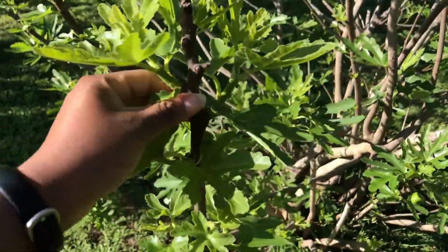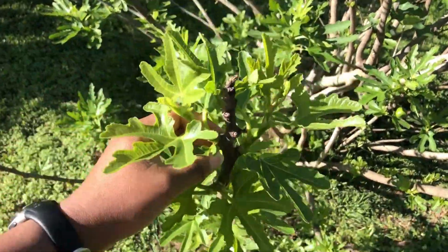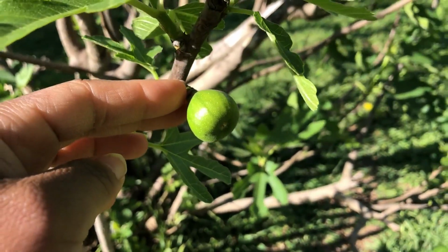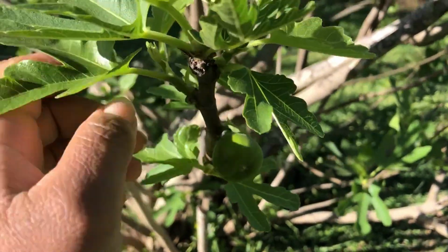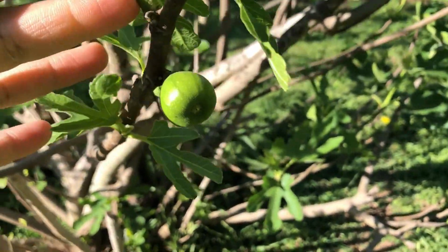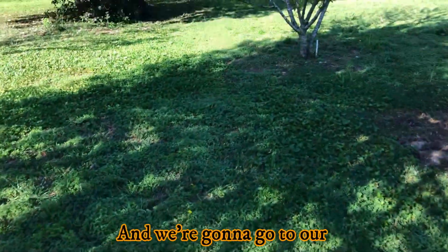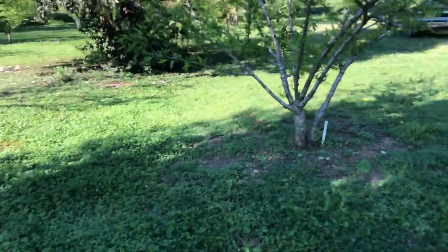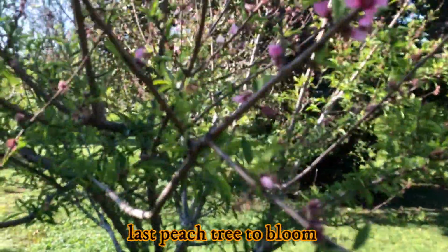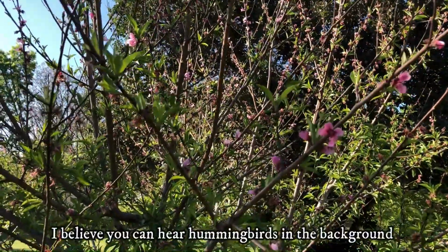Another fig. Yeah, we got a lot of figs last year. As you can see, this was already forming. Yeah, I won't be surprised, these were the first ones to start blooming. So it explains why this one's so big. And we're going to go to our last tree to bloom, last peach tree to bloom. As you can see, it still has some of the flowers on it.